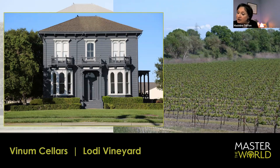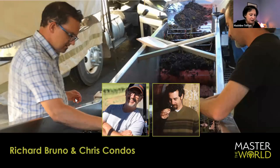And this is an area that does a great job, by the way, for a Chenin Blanc as well. And Venom does make some Chenin too, I believe. And one of the two partners worked at Pine Ridge, so maybe that inspired them to jump into that. We've got Richard Bruno and Chris Kondos. Chris comes from a Greek background, grandfather made wine.